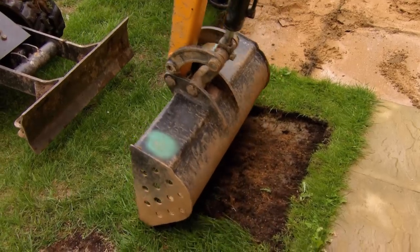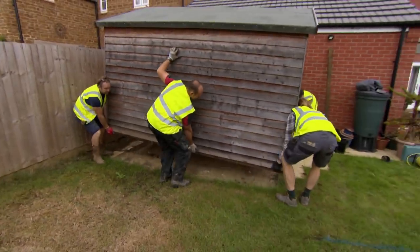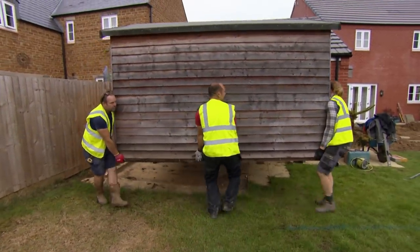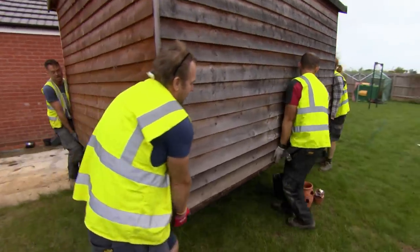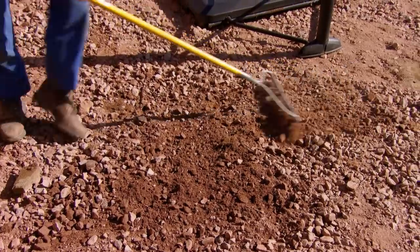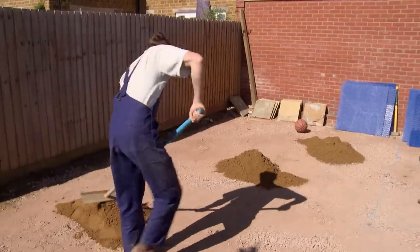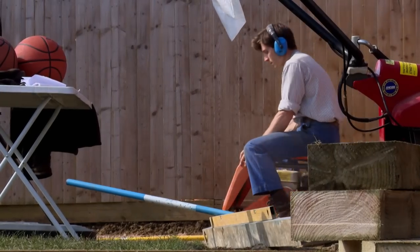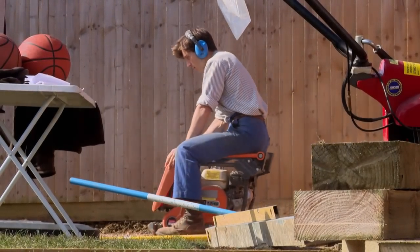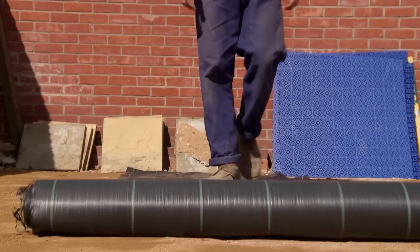With the work of clearing the space well underway, the garden shed's been moved to make way for the basketball court. All right, just moving. Well, as far down as we can, feeling comfortable. Mind your legs. And Harry's making sure the area is level before David rolls out the underlay for the court.